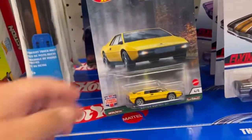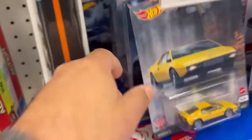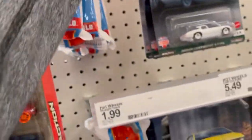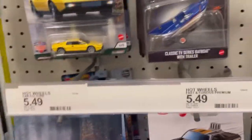Okay, let's check out the premiums. These car culture ones. But of course, the one that everyone wants, which is that one right there, the McLaren F1 GTR, is gone. But that's fine. I already have a couple of them. There was a shipper here not too long ago, so I grabbed a couple of them.